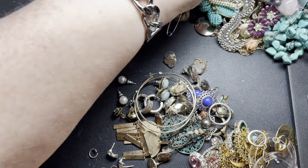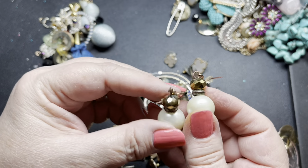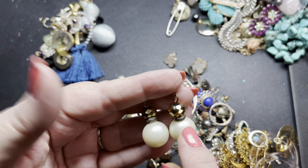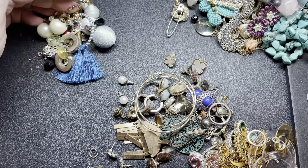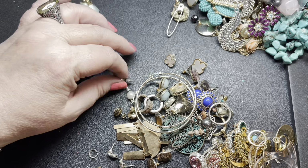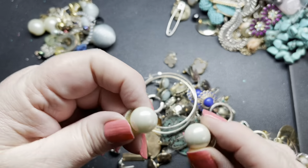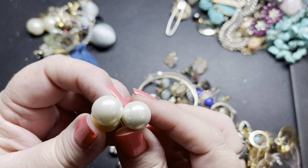Those are cool looking. These are a magnetic, or metallic rather, faceted bead, and then faux pearls. And those I'm going to put in the bits and pieces bag, because there's some scratches on the pearls. These are faux pearls, and they're going in the bits and pieces bag. These are faux pearls, and these are glass, and these are going in the bits and pieces bag.